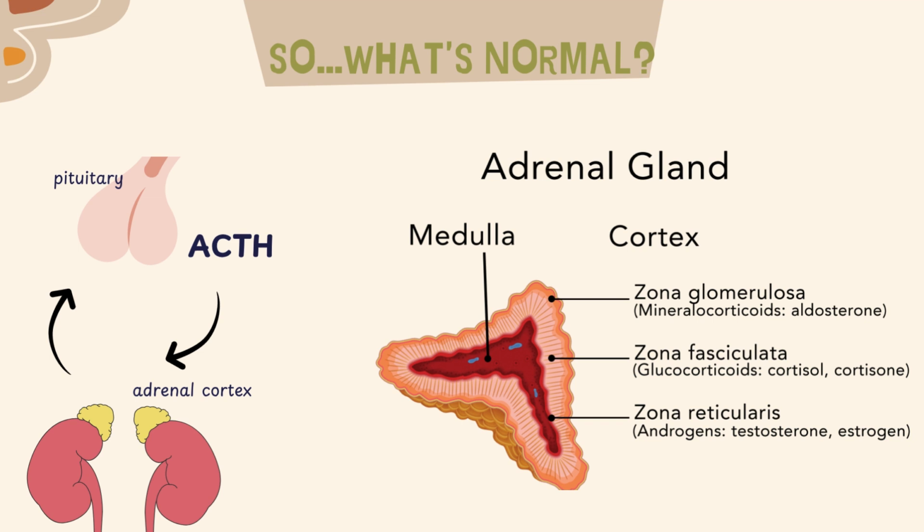This is where the pituitary gland comes in. This is our hormonal HQ in the brain. It produces a hormone called ACTH. And ACTH travels through the bloodstream and tells the adrenal cortex, hey, it's time to get moving, start producing those hormones. And when the signal hits, the cortex gets to work.